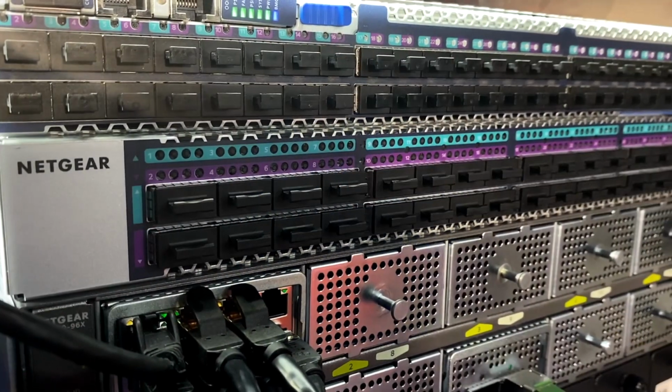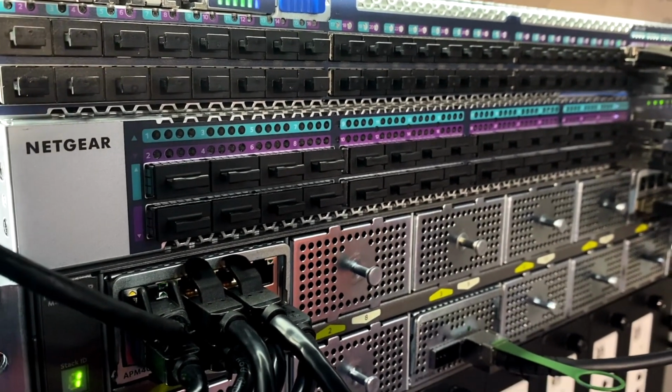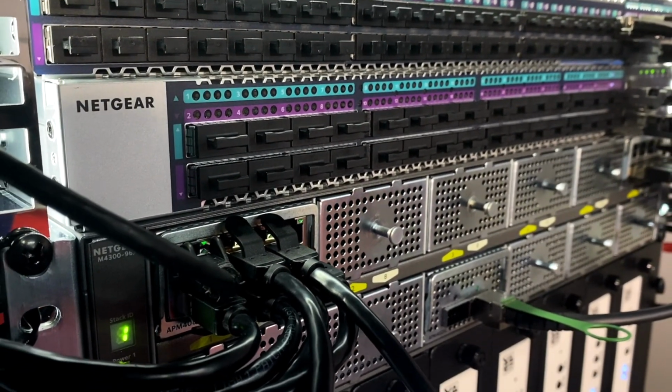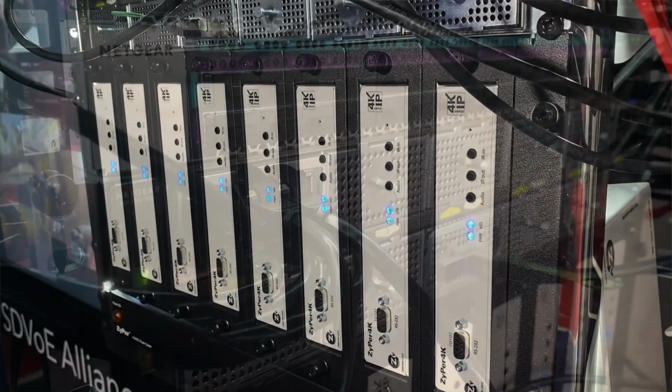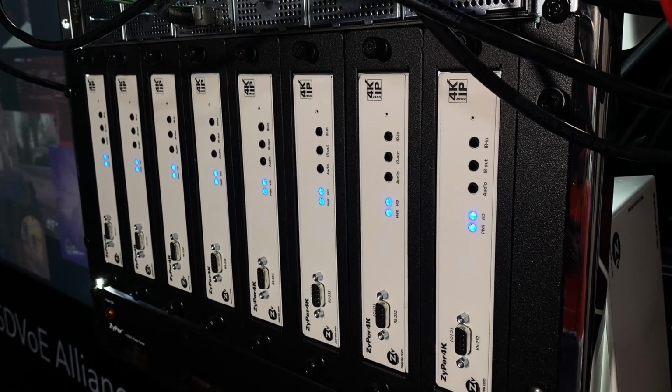After the products, here come the software applications. NETGEAR opened its M-series switch platforms to the AV manufacturers to let them run their software applications or their management software directly on our switches. It removes the need for external controllers and it does streamline the installations.